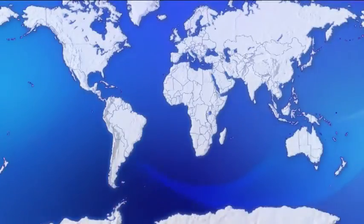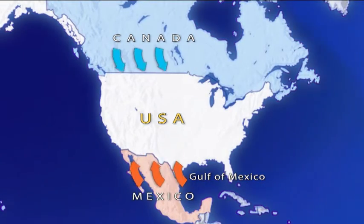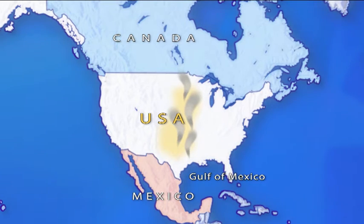Tornadoes are also known as twisters, and they can happen anywhere in the world. But they're most common in this part of the US. They get so many of them, it's been nicknamed Tornado Alley. It's where hot, humid air from the Gulf of Mexico meets dry, cold air from Canada. It all makes for perfect conditions for tornadoes.